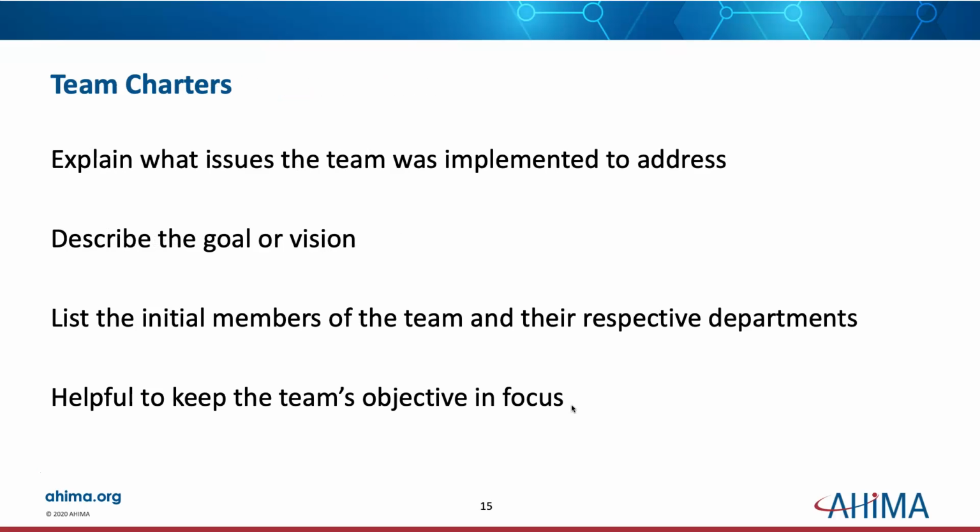Team charters. All right, why do you need a team charter? Well, you need to understand why your team was implemented. What's the issue? What are you trying to accomplish?